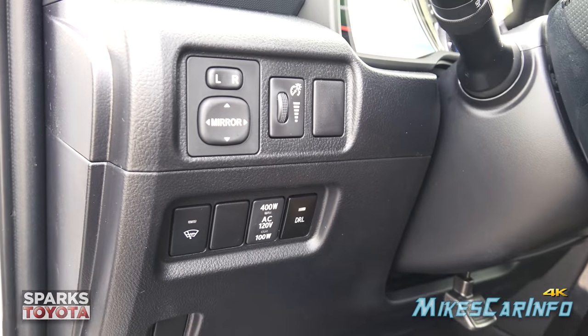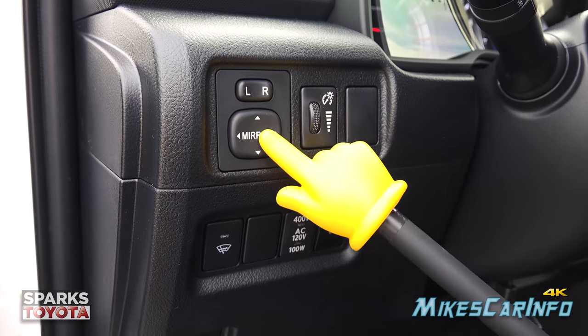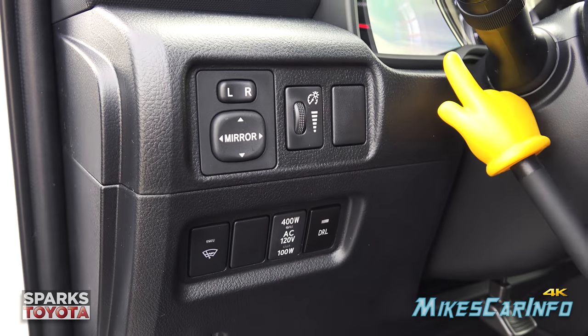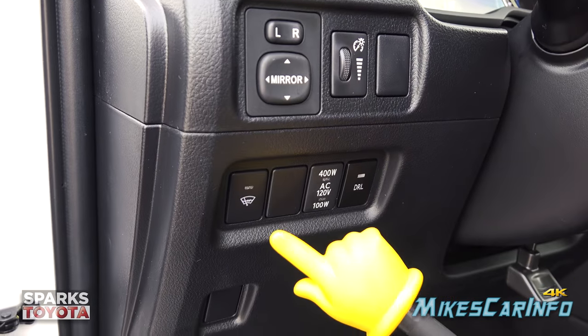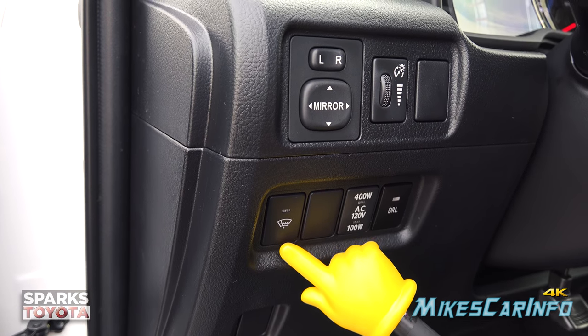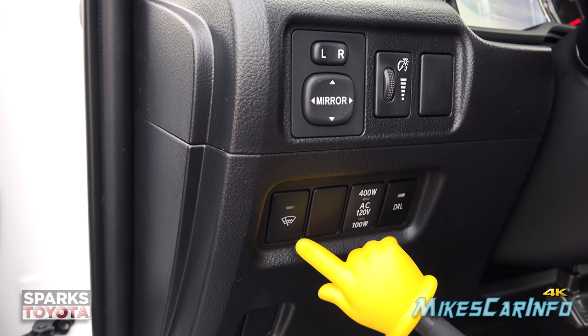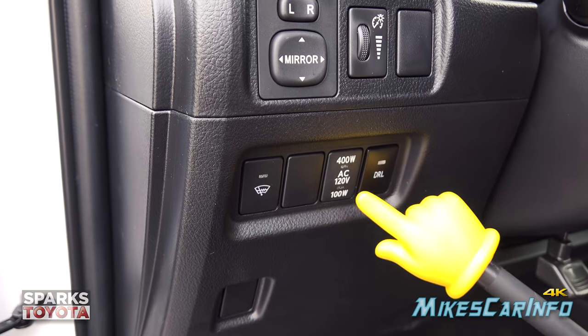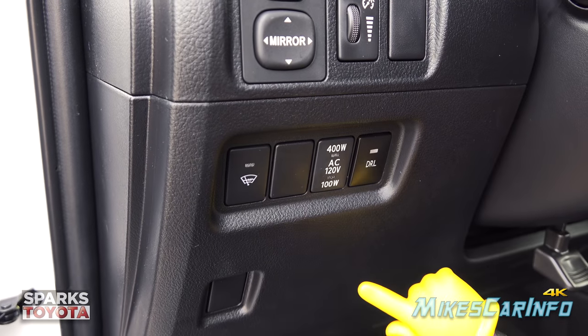Here to the left of the steering column, you have your side mirror adjustments. You just pick a side and adjust it with that little pad. There's your dimmer switch for your interior gauges. So this is a button that turns on a heater just below the windshield wipers where they're resting right now, so that it releases them from ice. There's your power inverter. You can turn that on or off there.